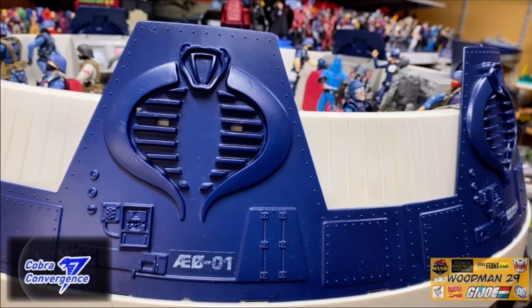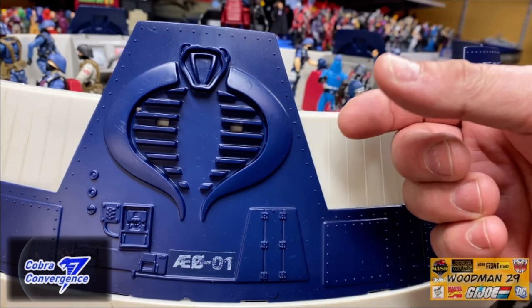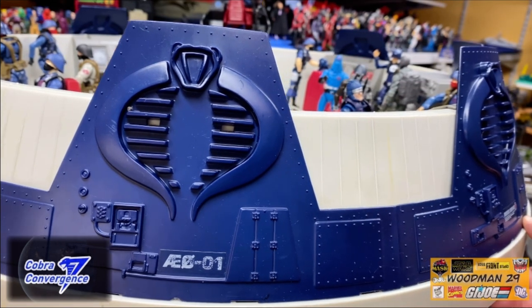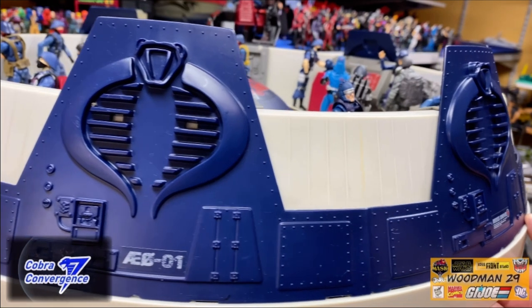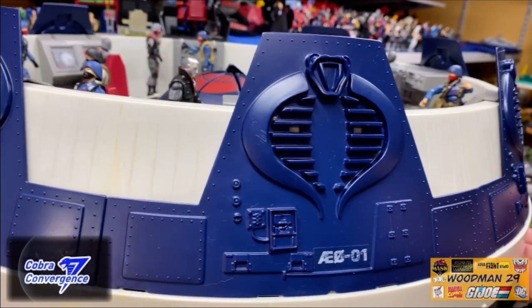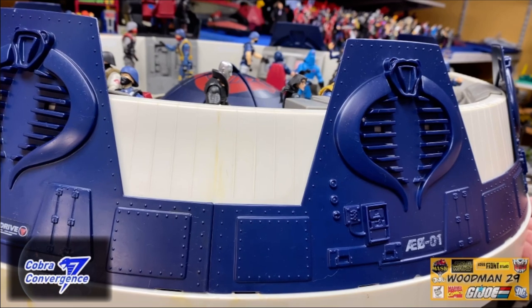First up, there's six of these reinforced heavy armor Cobra battle ramparts that surround the top floor. And as you can see, the Cobra symbol here is nice and thick and raised off the rampart. I really like how this is sticking off the rampart in this fashion and not just a big sticker like what's on the actual dome in the center of the Terror Drome. And they are all molded in the Cobra blue plastic. Really great detail up here, and there's absolutely no mistaking that this is a Cobra base.